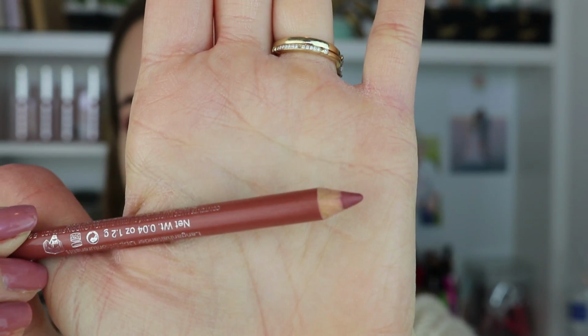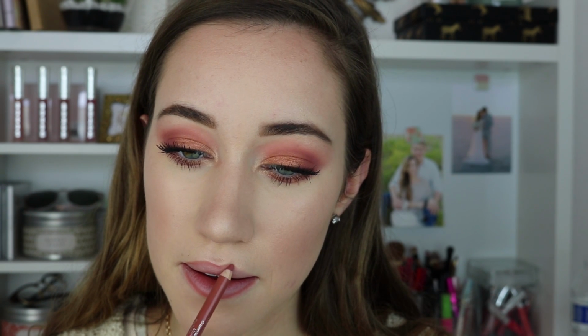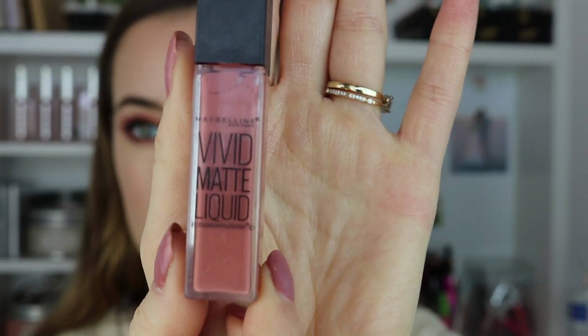Okay, last but not least, let's move on to the lips. I'm going to be using the Rimmel Lasting Finish lip liner, I believe, in the shade 050 Tiramisu. I'm going to color in my lips as well with the same pencil. Then I'm going to take the Maybelline Vivid Matte Liquid Lipstick in the shade Nude Thrill. I love this color so much. I think it's a fabulous everyday nude color. And I'm just going to dab that over the liner.